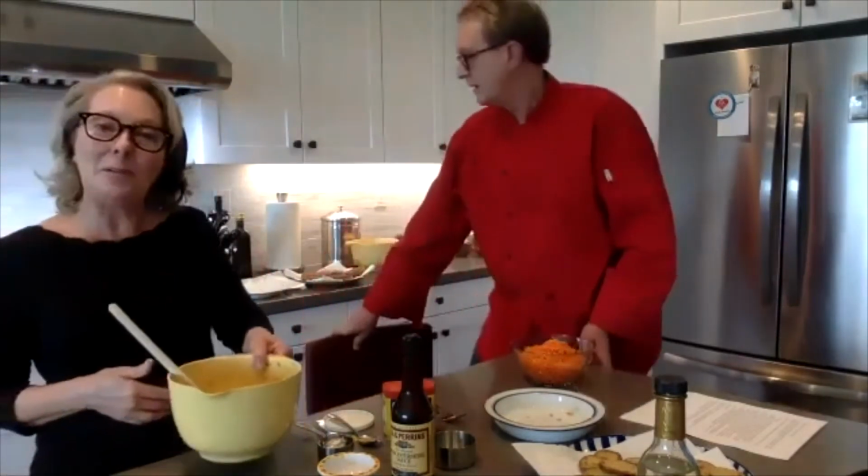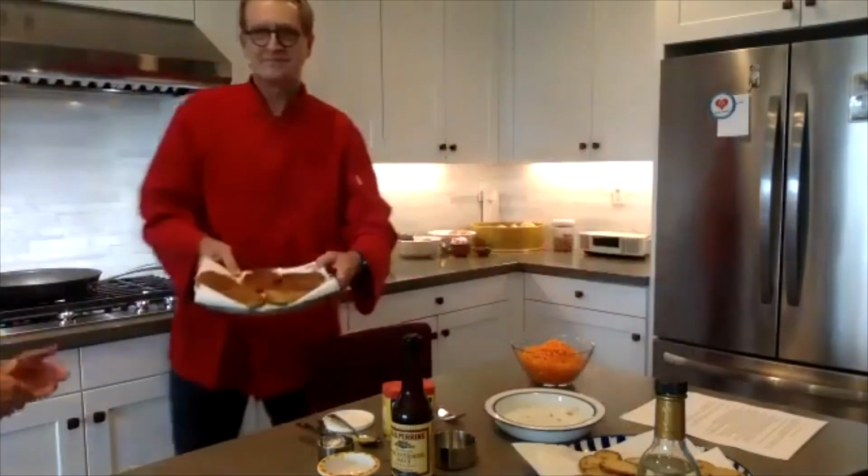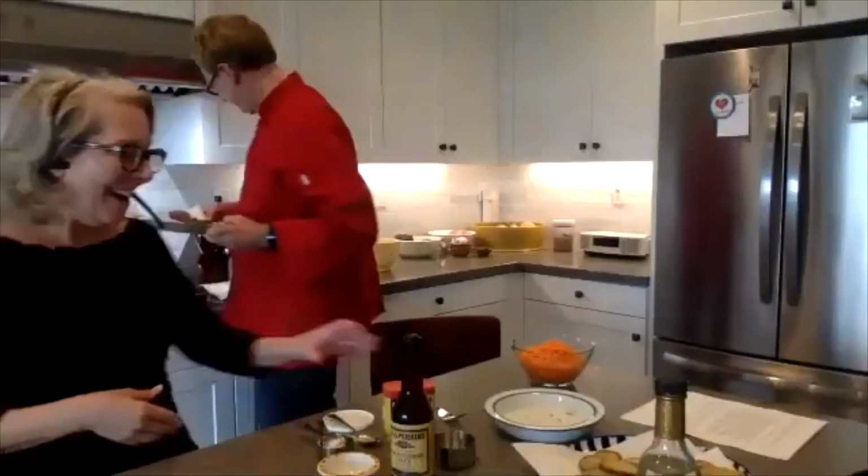And here are the crab cakes that Ty made before we started. Wow, they look wonderful. Yeah, perfect.